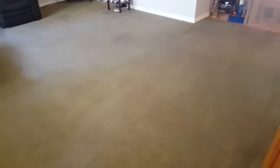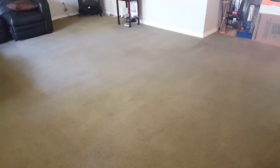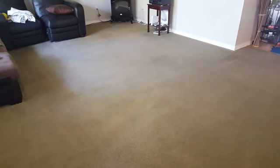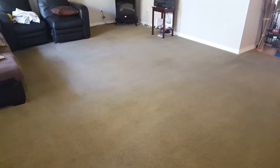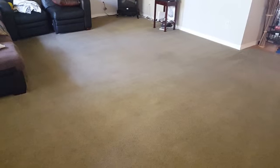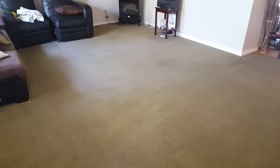I prefer cleaning this way because it allows the customer to be proactive and to keep maintaining their carpets, to keep them looking good, especially when they know that they can actually do something other than call a professional to clean the carpets. So a little win-win there, going in both directions.